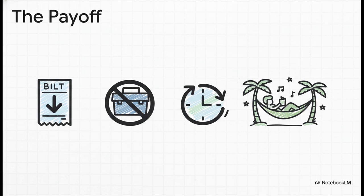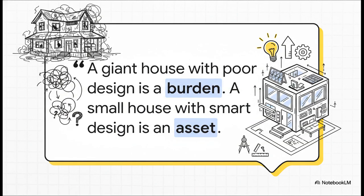It's a smaller utility bill every single month because of an efficient design and a right-sized HVAC system. It means less time and less money spent on maintenance. It means less space to clean. And that all adds up to more time, more money, and more freedom for the things you actually want to do with your life. And that really is the bottom line, isn't it?